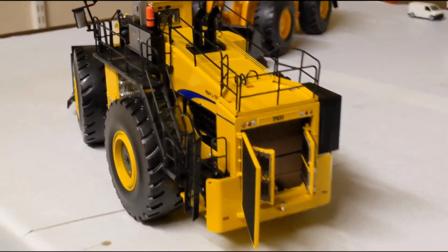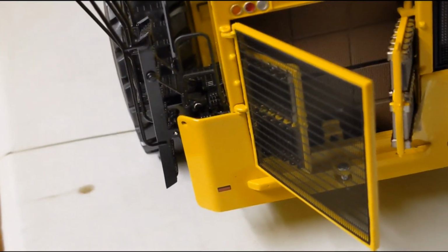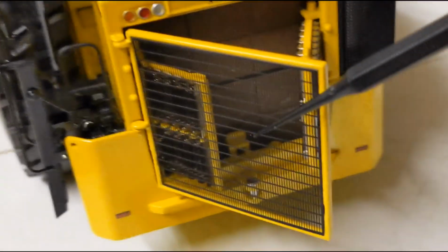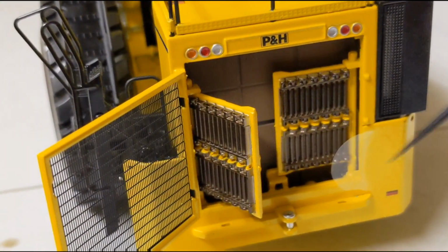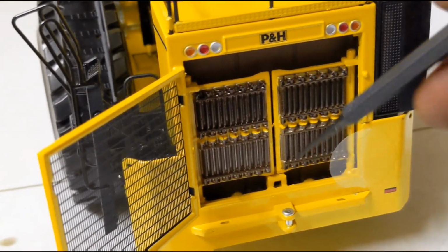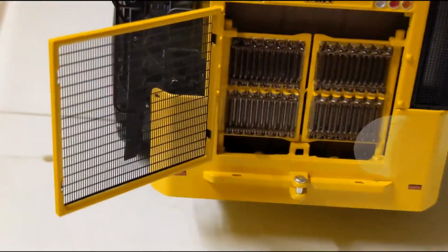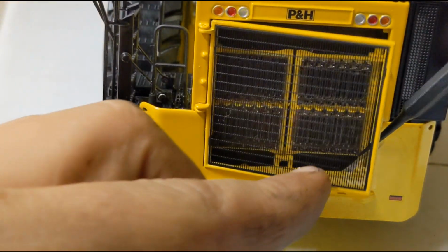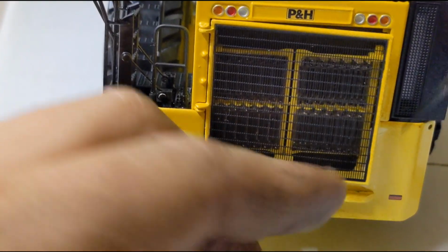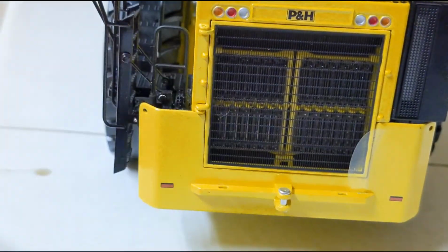So absolutely above and beyond quality. You can see the door, as I said, is perforated mesh. So yeah, leagues ahead of the competition in that respect. Fabulous model. Absolutely fabulous. Let me just get this. Absolutely fabulous model.